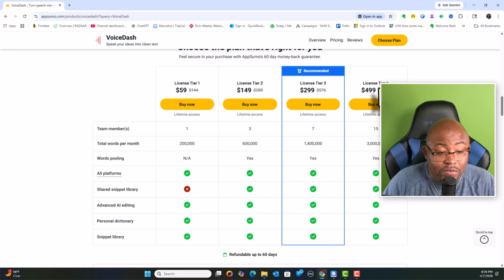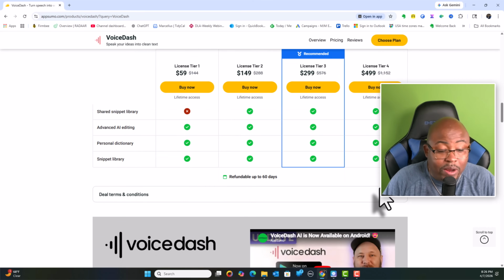Now, for license tier 4 at $499, you're going to get 15 team members. You're going to get 3 million words per month. You're going to get your words pooling as well as your shared snippet library as well. Now, the great thing about this is it's refundable up to 60 days, guys.